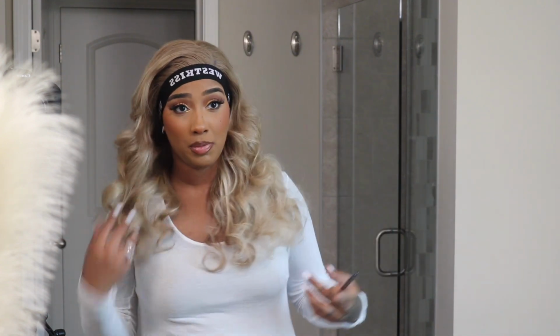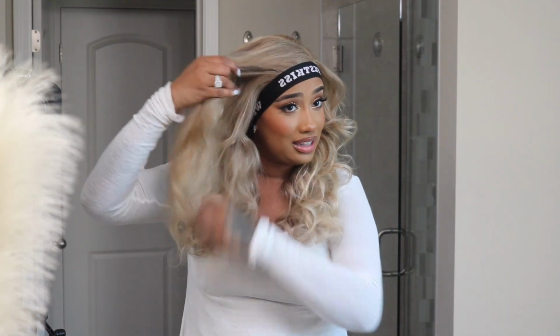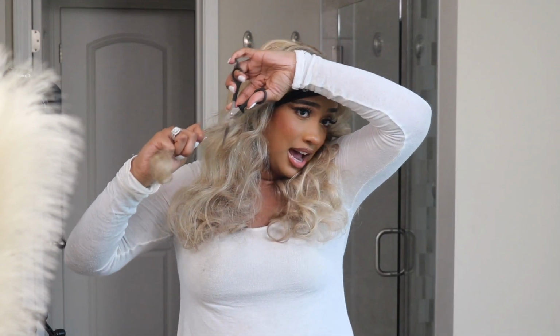You see how it gave me a little more volume? It ain't all flat. A little more volume. Let that length go. Do not be stuck in the shackles of length so much. Cut it.